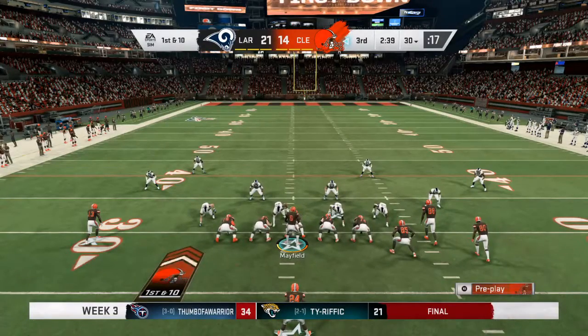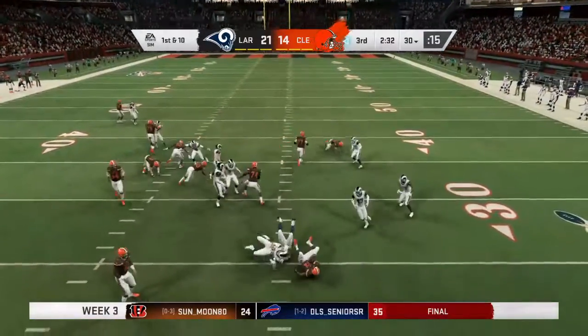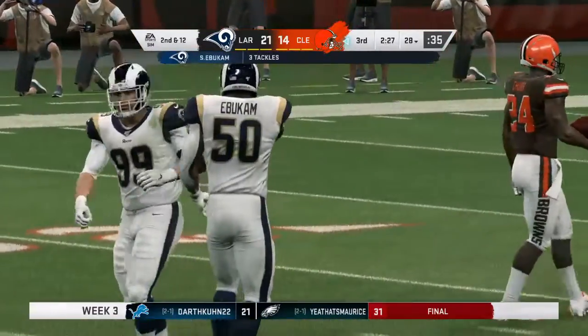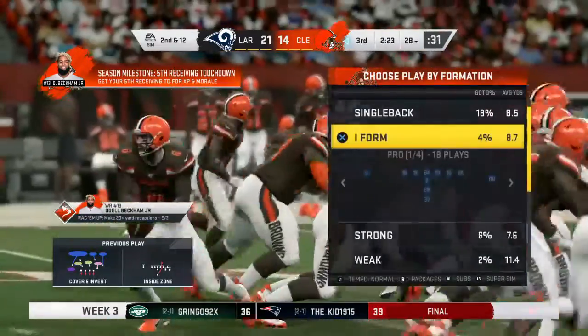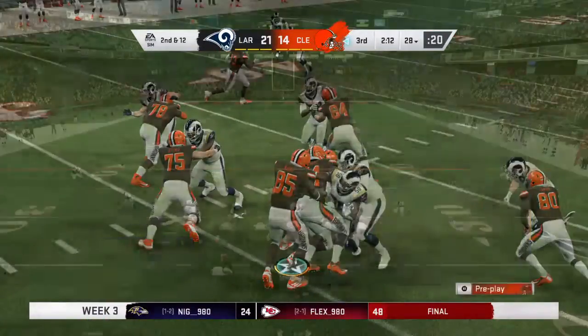Hey, watch the slant. Watch the slant. Mayfield hands it off to Chubb. And he'll lose yardage here, going down back at the 28. That's going to go as a loss of 2, and it'll be second down. Well, that didn't appear to be a run blitz. He just darted in once he saw the run develop. That appeared to be a case of see ball, get ball.